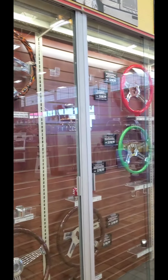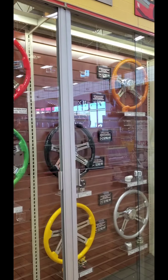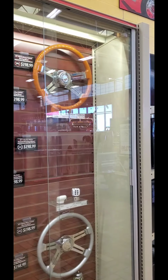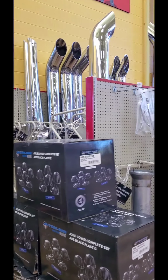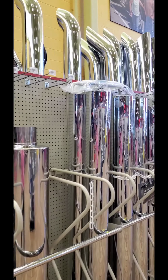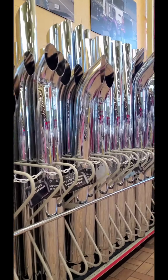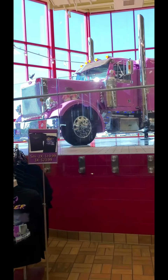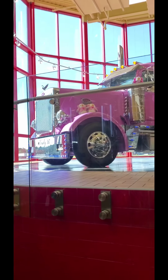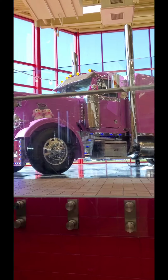What made me stop and come in was I saw a semi, a rig, in the window as I was pulling in. I just thought, oh, it's a really big truck stop, and it's really cool looking. So I'm going to take you up here to what brought me in here. This is what brought me in here. Okay, let's walk up.